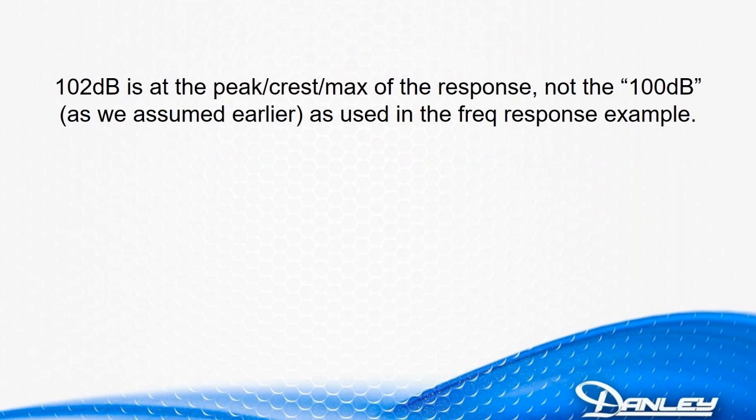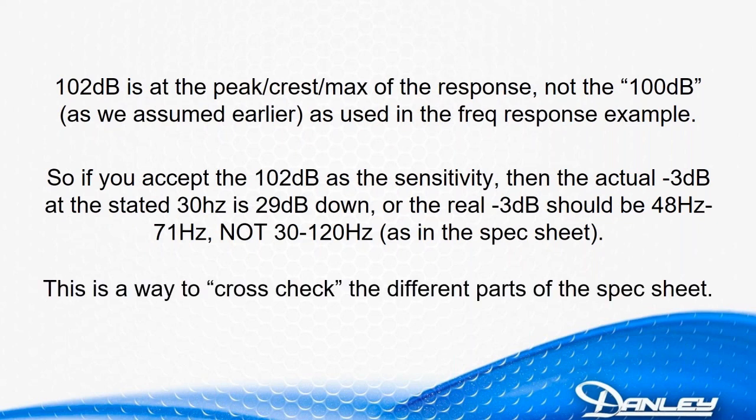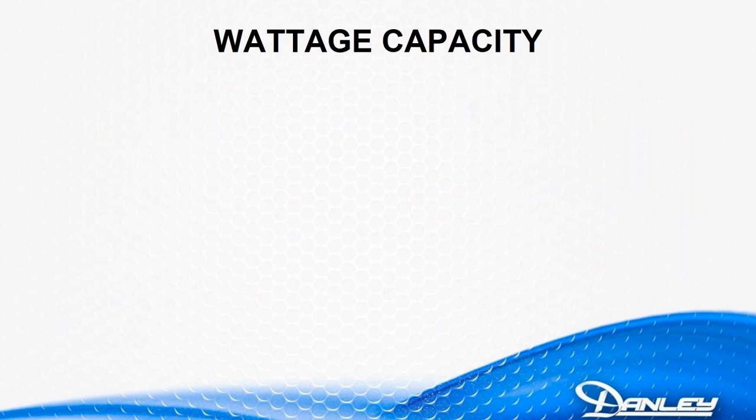So since that's at the peak and not the 100, guess what that also does? That screws up the frequency response. If you accept the 102, then the actual 3 dB point at 30 hertz is now 29 dB down, and so the real minus 3 dB numbers should be 48 to 71 hertz, not 30 to 120. And it's a good way just to double check different parts. Does everything add up? If it doesn't, then something's going on somewhere.